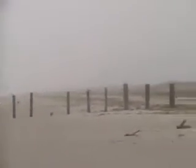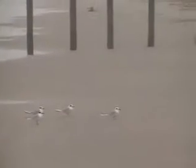And you got the terns over here. Get closer to them without them flying away. I'll zoom in those guys. They're just kind of sitting. Not doing much. Oh, the water's coming in.